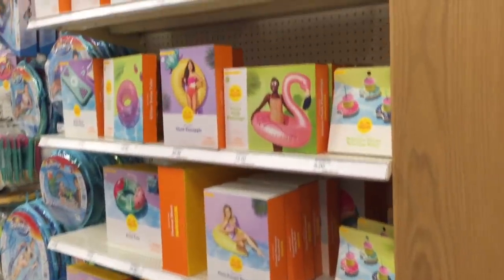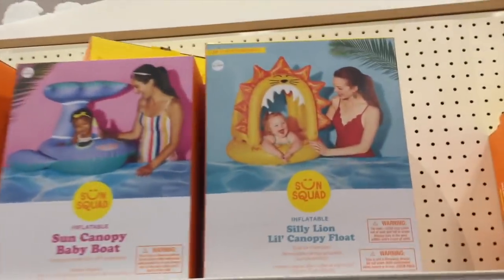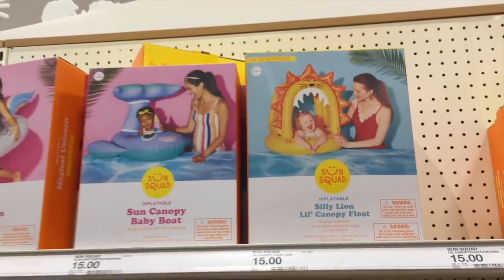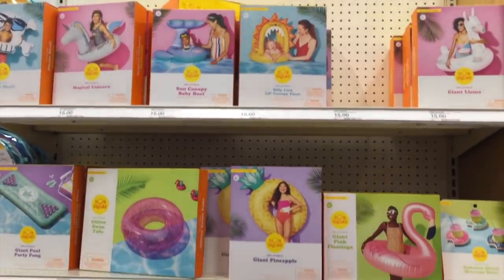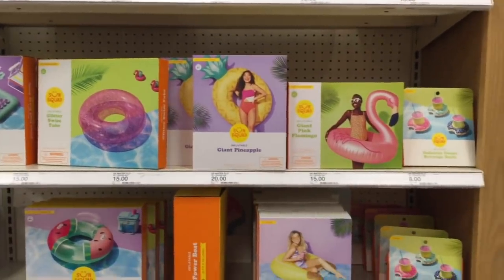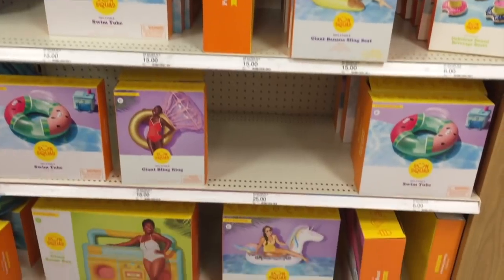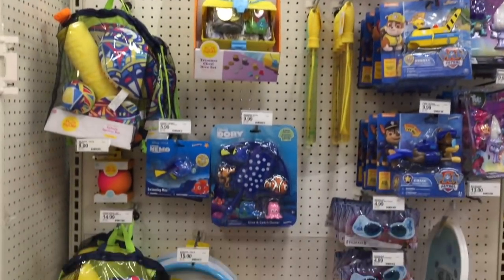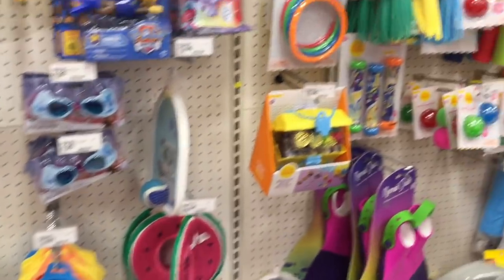Turning the corner, I see even more rafts. Oh my gosh, stop that. Little silly lion canopy float for $15. That is darling if I've ever seen it in my life. So these floats look a little more fun. $15, $20, it ranges. And then over here, even more pool toys, some sun toys, fun toys.